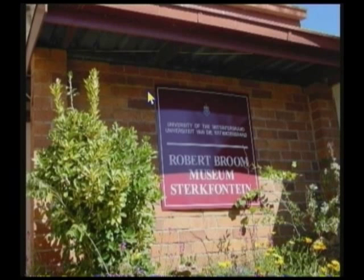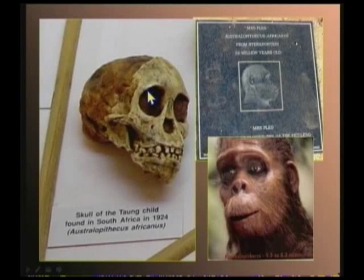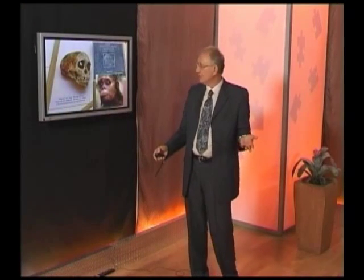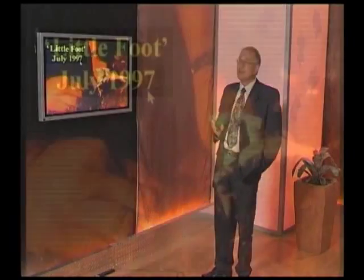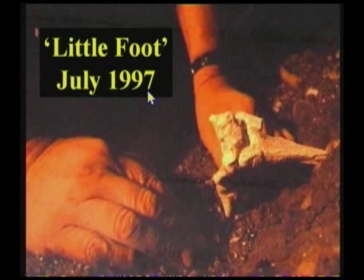This is the Robert Broom Museum at Sterkfontein. If you go inside, you have the famous Taung child. Now again, notice the appearance of this child. It looks like a philosopher, right? Like a mathematician, or perhaps a poet, or something like that. The famous Mrs. Ples. Now, these fossils are, again, Australopithecines, which means they are 100% ape. Great excitement when Little Foot was discovered in 1997.